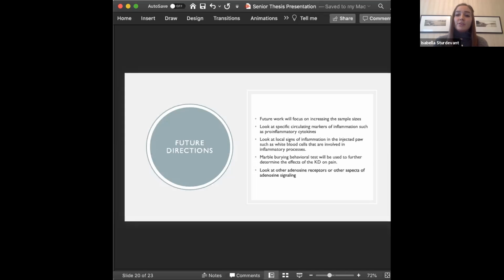We could also look at other adenosine receptors, such as the A2 receptor, or other aspects of adenosine signaling, since the A1 receptor is just one component of adenosine signaling in these pathways.